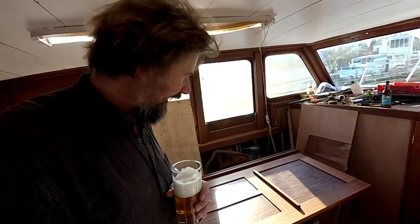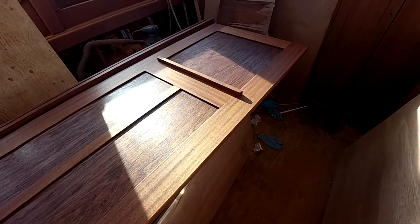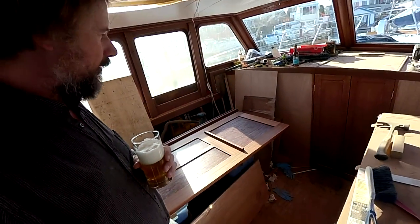So I'm just sitting here enjoying my toddy. And I've got to say, that door looks absolutely fantastic. Totally, totally, totally thrilled. Anyway, tomorrow we'll get it up.